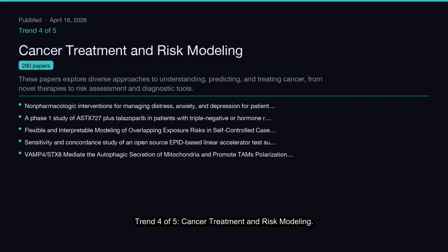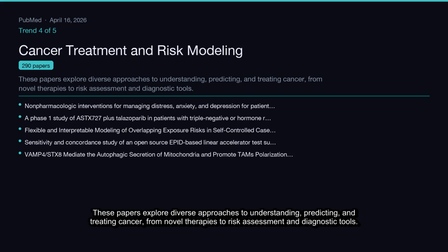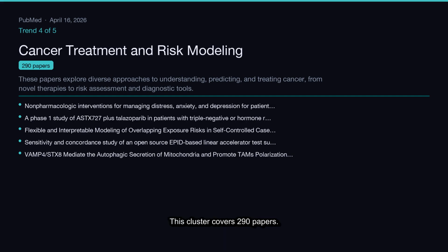Trend 4 of 5, Cancer Treatment and Risk Modeling. These papers explore diverse approaches to understanding, predicting, and treating cancer, from novel therapies to risk assessment and diagnostic tools. This cluster covers 290 papers.